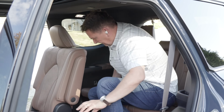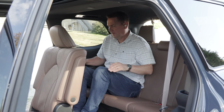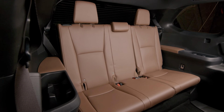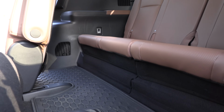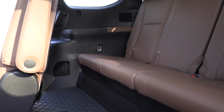Getting in the back row is not that hard. You climb in when the seats are slid forward, and you have plenty of headroom and legroom, even for adults. Third row legroom is where the Grand Highlander shines at 33.5 inches, offering the same as the Atlas and an inch more than the Pilot.